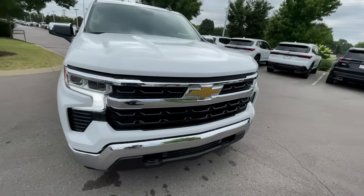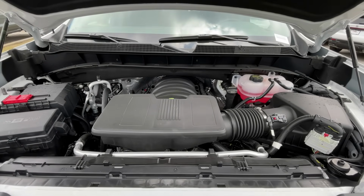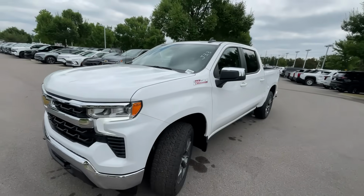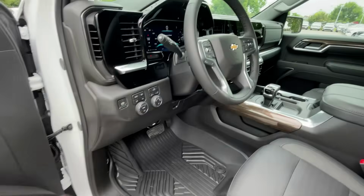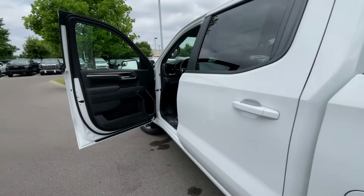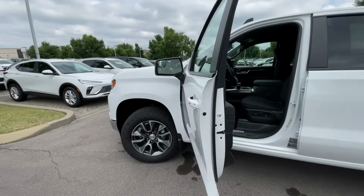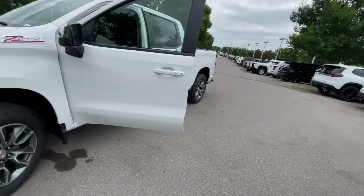Now as we come back around to the front end, just a quick look in the engine bay. There's that 5.3 liter V8. I like that it's really quiet when it sits at idle. And then just a quick look at the blinkers. But next, let's go ahead and hop in the driver's seat.